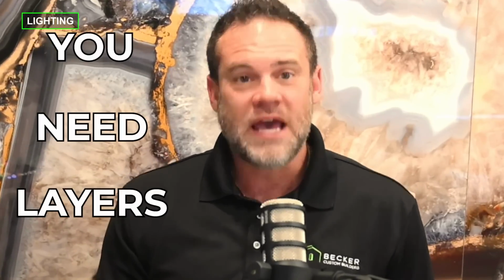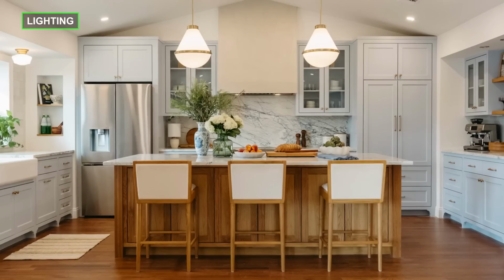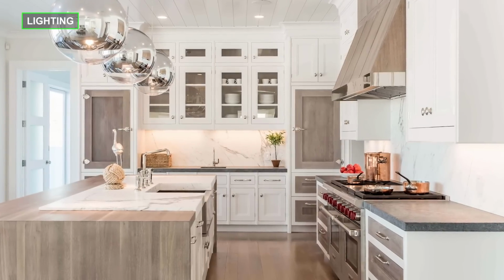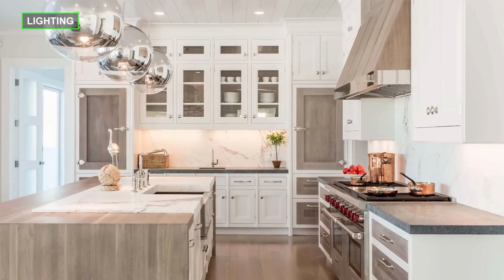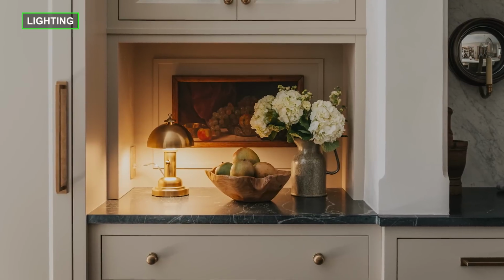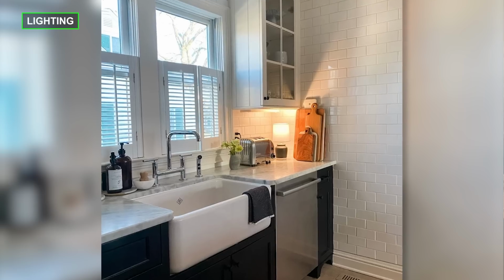So what to do instead? Three words. You need layers. Start with your main source, recessed lights or a central lighting fixture that lights up the whole room. Then add task lighting underneath the cabinet so you're not chopping veggies in the shadows. Finally, bring some softer touches like pendant lights or even a small lamp on the counter to add warmth and make the space feel more inviting.